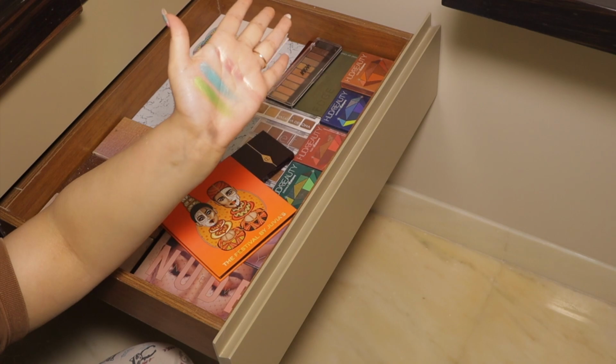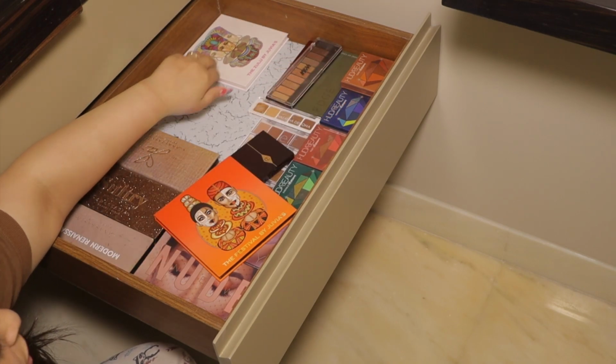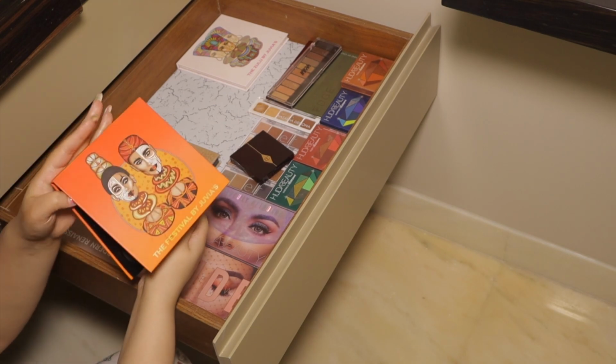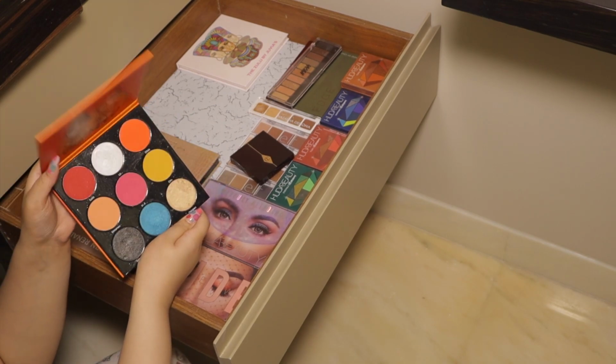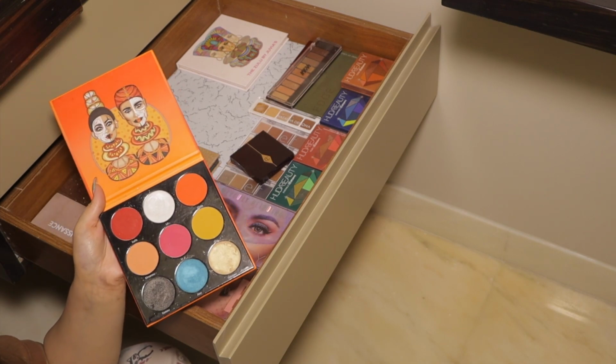Look at those. Oh my god. If you just hate all the eyeshadow palettes because you don't get any pigment in them and they do not show up on your skin, try the Juvia's Place eyeshadow palettes. This is the Festival by Juvia's. Again, quite a colorful palette.